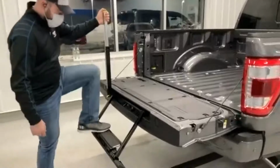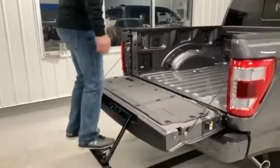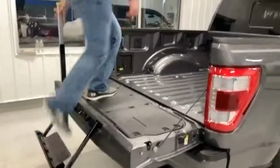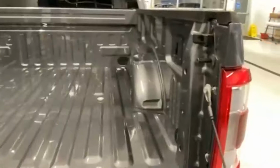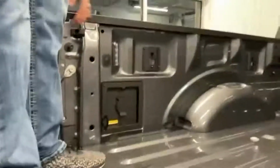So pretty easy, not too high up. You can stand on it right here. Pretty sturdy. I'm about 240 pounds, so I'm just bouncing on it. It makes it really easy to get into the bed, walk around, tie things down. You do have the box link clasps inside here. So as I'm walking through, I'm seeing things I may have missed, guys, so I apologize, but you have different tie down points, different areas. This is where the box links will go, so you can tie things down.